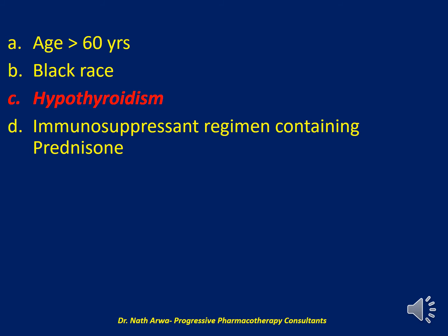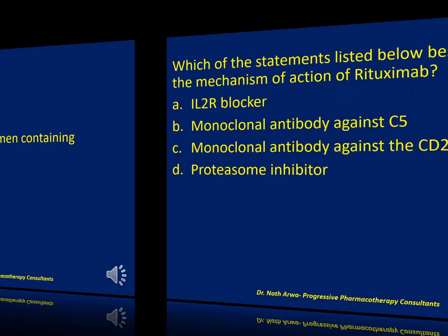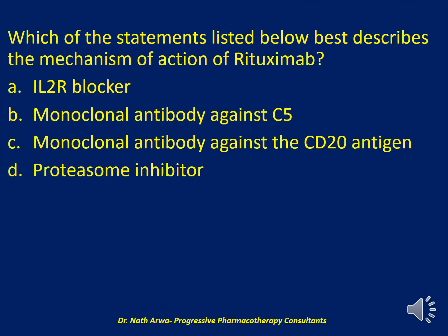Let's move to the next slide, please. And the question reads, which of the statements listed below best describes the mechanism of action of Rituximab? Is it an IL-2 receptor blocker? Is it a monoclonal antibody against C5? Is it a monoclonal antibody against the CD20 antigen? Or is it a proteasome inhibitor? I'll give you 10 seconds to choose the correct answer.